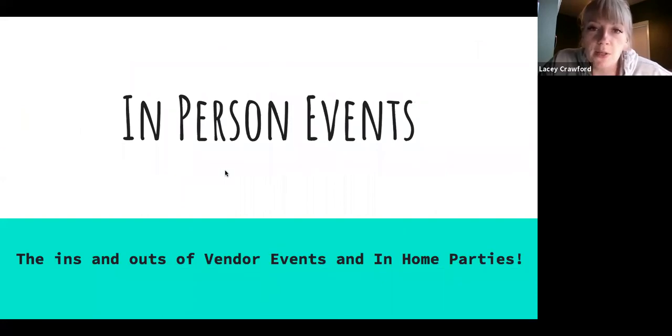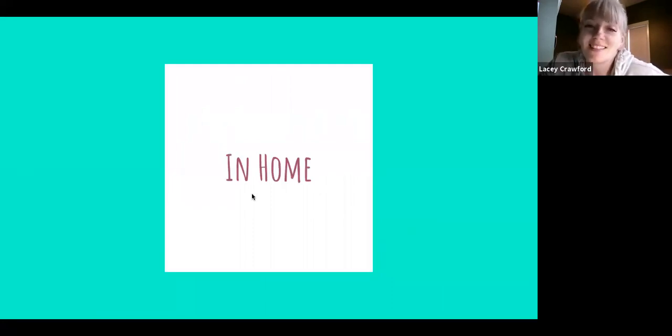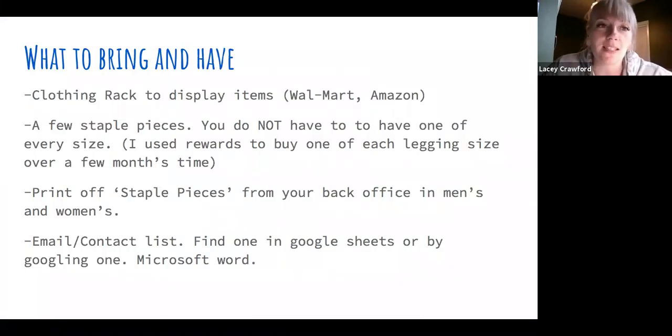Okay, so in-person events is what we're going to start with. In-home events. See, this is how I had to break it down so I did not get distracted. Okay, so I'm going to go over the basics of what to bring and what you should have on hand. A lot of people think that you need to have this huge inventory, and you really don't. When I did my first in-home party, I had only been a rep for, I don't know, maybe 3 months. And it was one of my good friends. So I just brought what I had of my own, you know, the things I had in my starter kit and just the things that I owned. And if your host has any items, have them bring them as well, just to have on display.